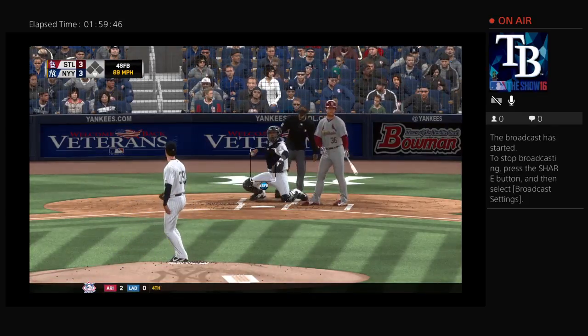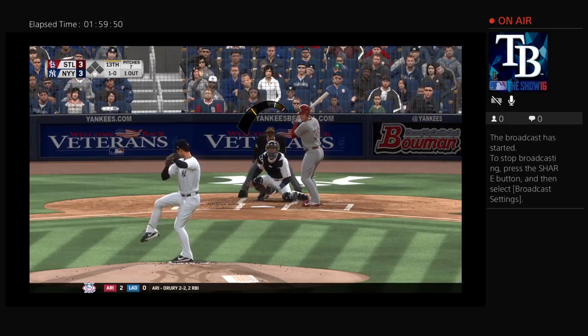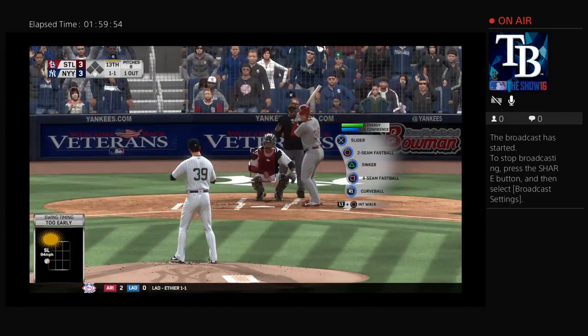Ball 1. Bases are empty. 1 man out. Swing and a miss. Looked like the slider there. A ball and a strike.